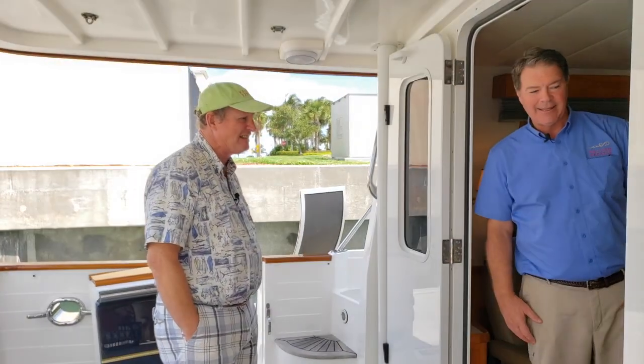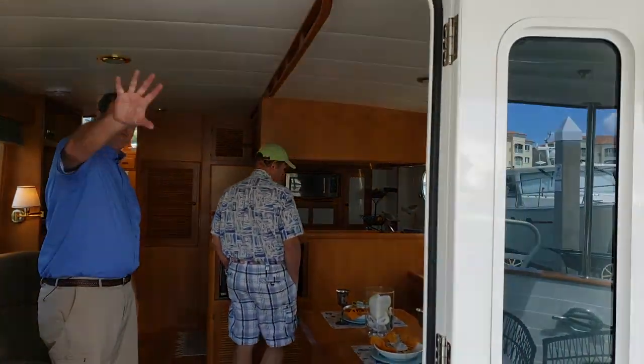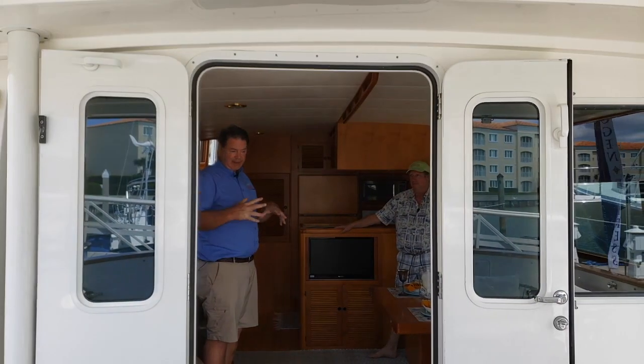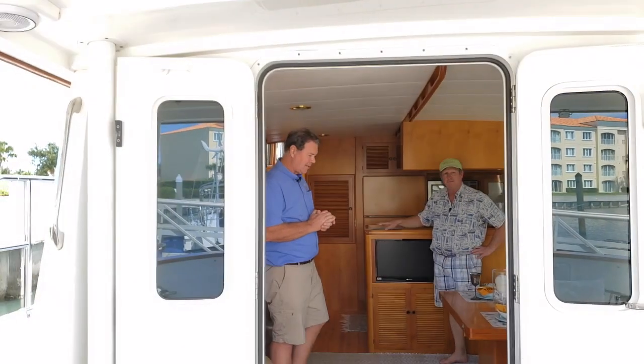Why don't we come on inside and let's have a look at the saloon. You notice you're entering into the saloon from nice big French doors. They're super high quality, weather-tight doors, a pair of doors that dog down very nicely. They're ship quality doors, so you'll appreciate that in general.